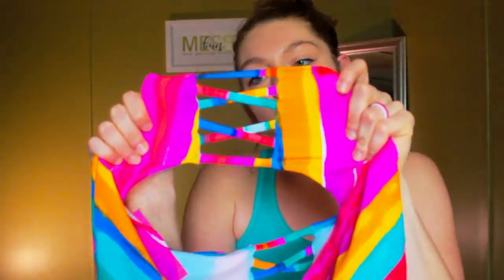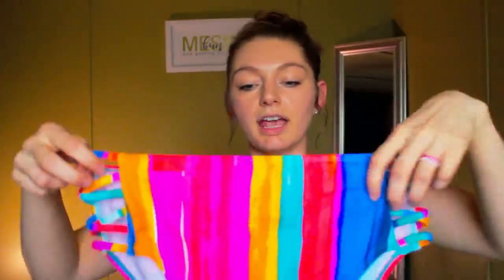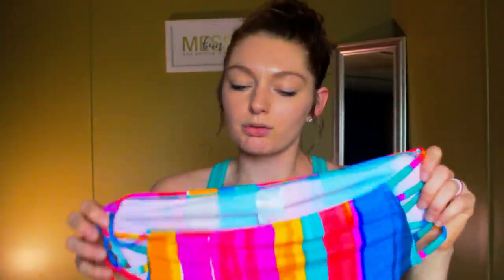Then it has this cool thing on the side. It's open on both sides. And it's not super cheeky, but it is cheeky. It's not too much bigger than it is in the front, as you can see, which I really like too. It really forms to the body really well.